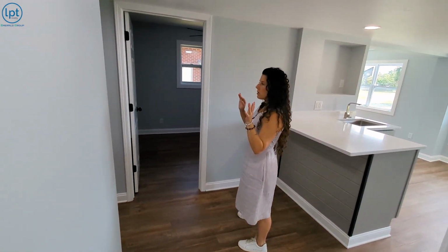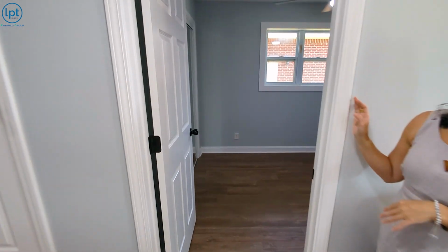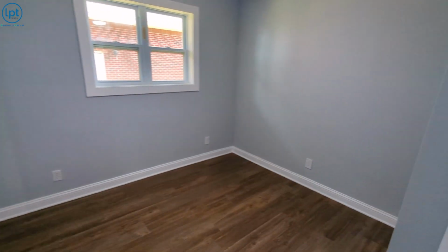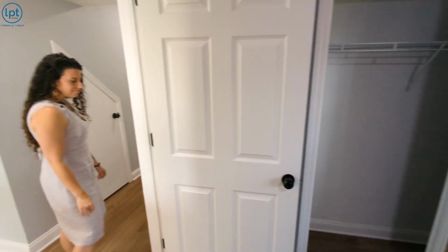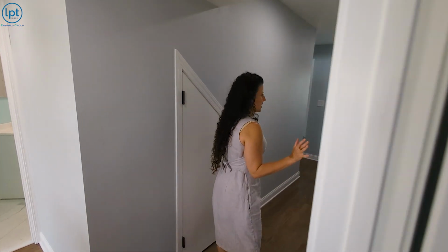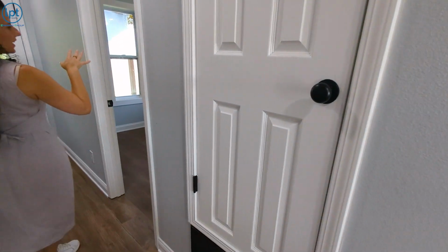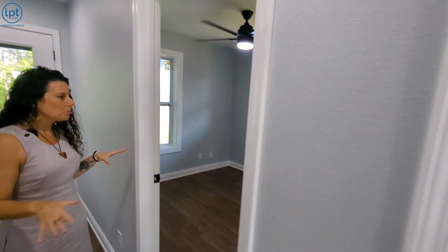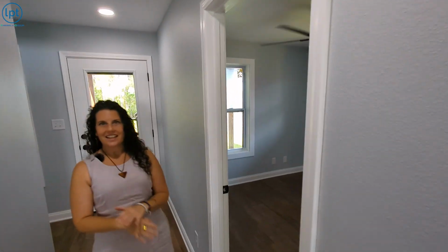And then we have 2 other bedrooms over here, both with pretty sizable closets as well. I just love the finishes. They chose all black hardware, even the fans, even the air vents, they all match. And then you've got this beautiful... Look at the hinges. A lot of people don't do that.